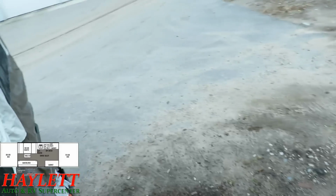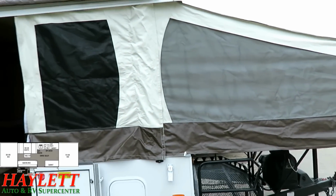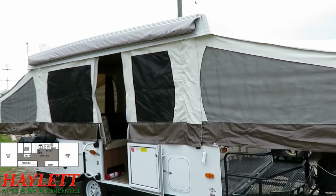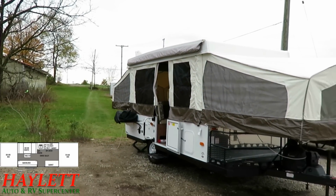So there you have it. Basically, pretty close to a new camper at a used price tag. You can still get same-as-new financing on this potentially due to its extreme young age. I mean, this is sharp. They took care of this thing.